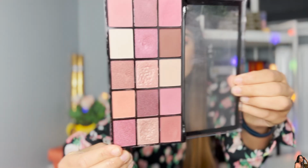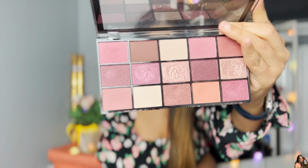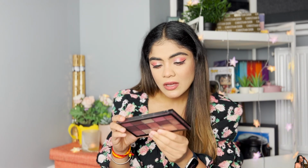But I've used it so much, iska naam bhi aage se chala gaya. It has got all your browns and pink. I think this is my very everyday color, browns and pinks. I like to use them on a regular basis. If I'm doing a not a party look and if I'm just casually getting ready, I think these are the shades I tend to stick to.